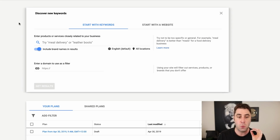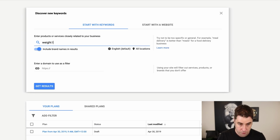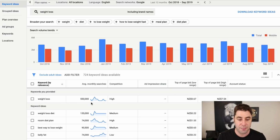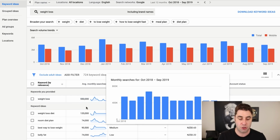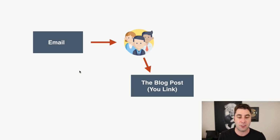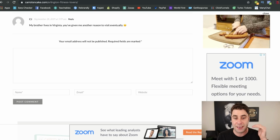But not only that, the weight loss industry has hundreds of thousands of searches per month. So if I go into the Google Keyword Planner here and put in weight loss, you'll see how many people are searching this per month. It's incredible. Over 500,000 people are searching this per month. Then we have weight loss diet, then we have best way to lose weight. So this industry is massive. There are hundreds of thousands of people searching every single month. And like I explained, when these blogs post something, they send it out to the email list. That's why you want to go for fresh blog posts that have just been posted in the last week.